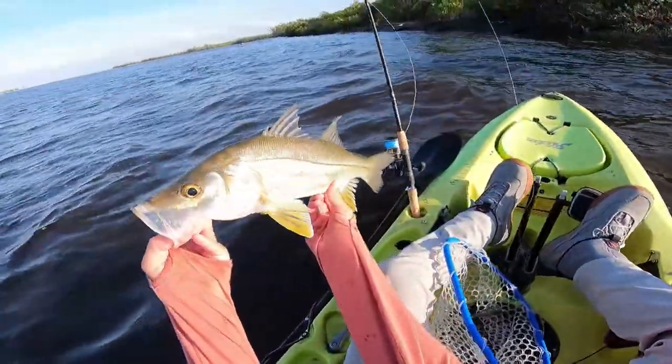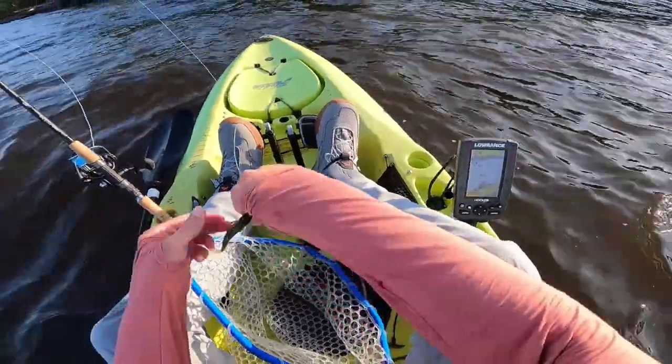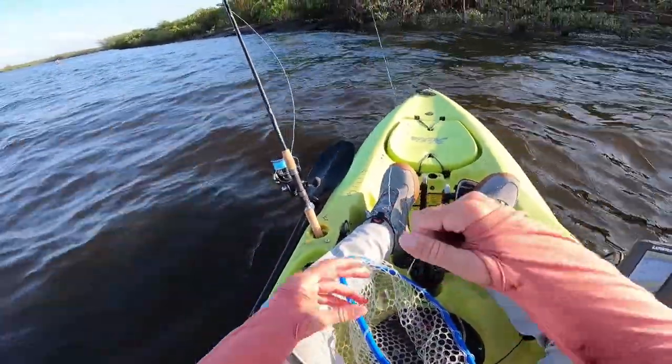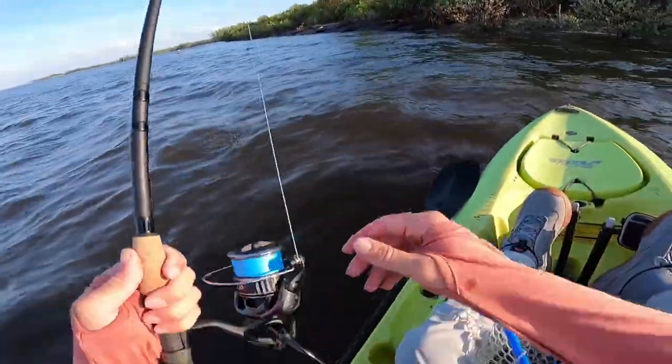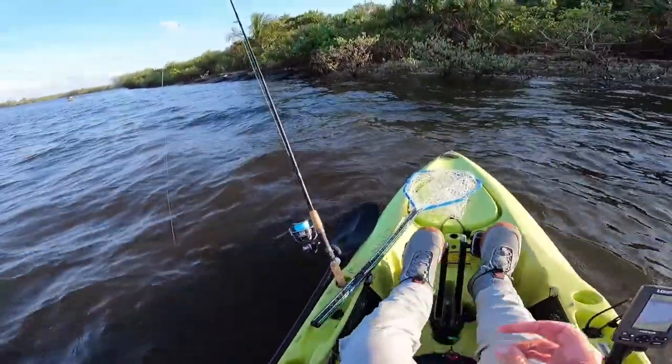It's funny to find so many of these fat snook right down here close to the inlet when only like 3 days ago I was way up river into basically fresh brackish water, and I was slaying the fat snook up there.